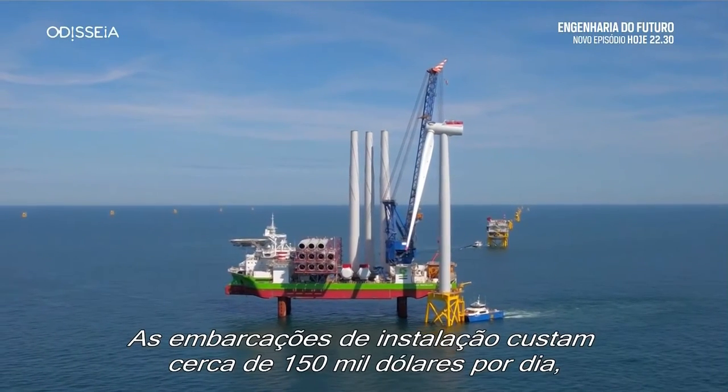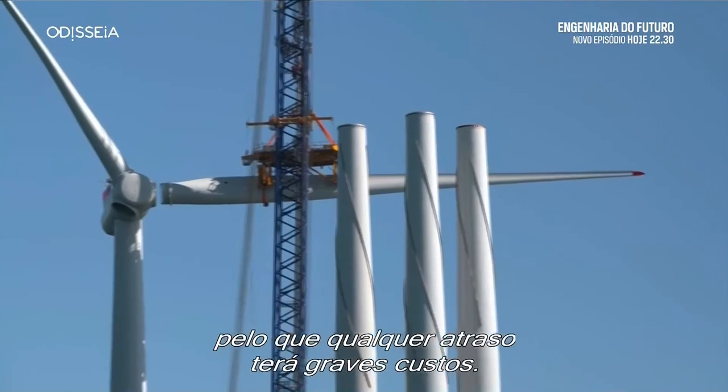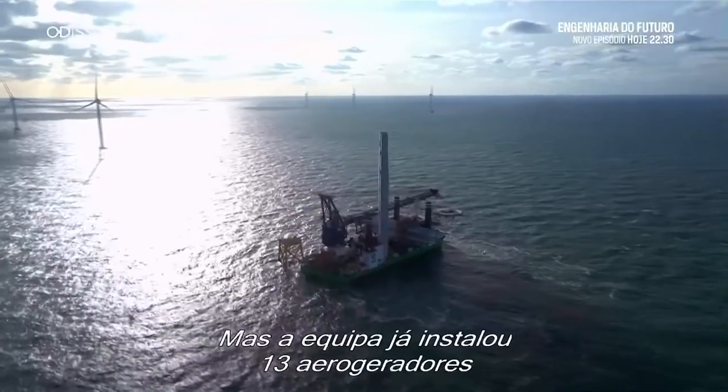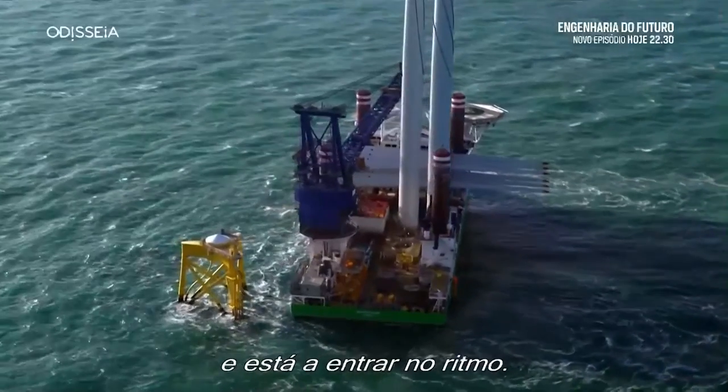Installation vessels cost around $150,000 a day, so any delays will lead to heavy costs. But the team have already installed 13 turbines and are getting into a rhythm.